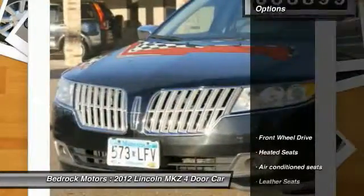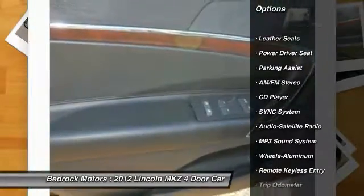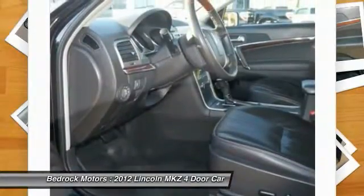Here are some of this vehicle's great options: anti-lock braking system, traction control, heated seats, air conditioning, power steering, HomeLink garage door opener, aluminum wheels, cruise control, rear defrost, FWD.